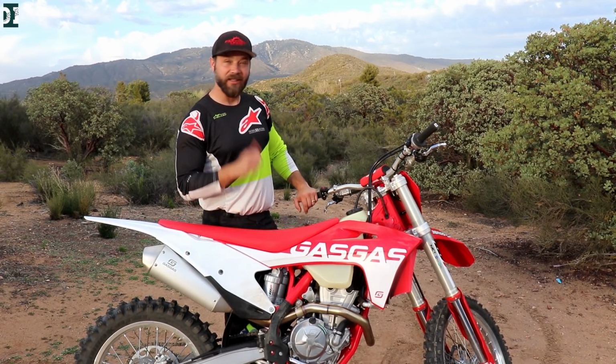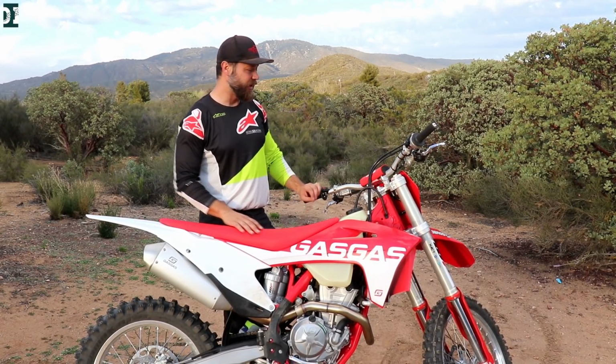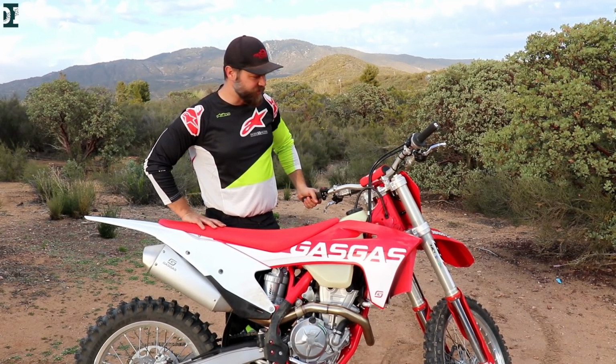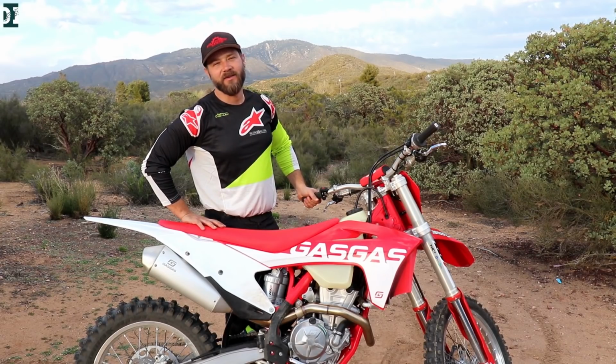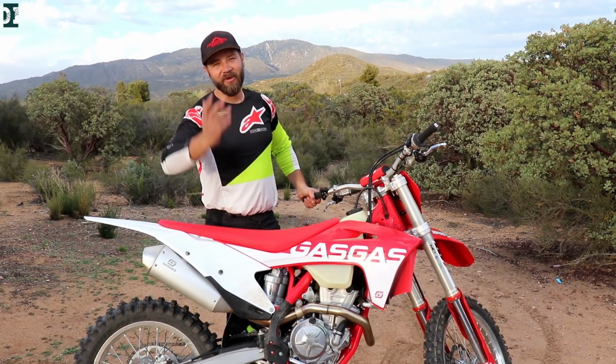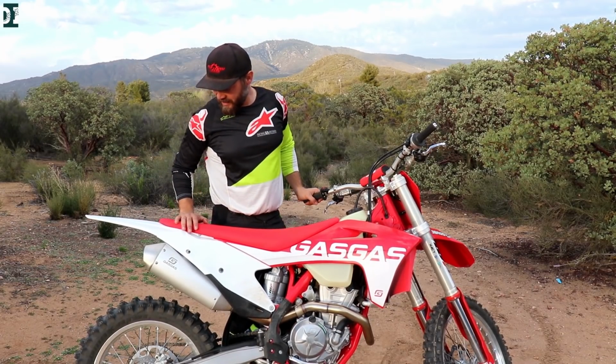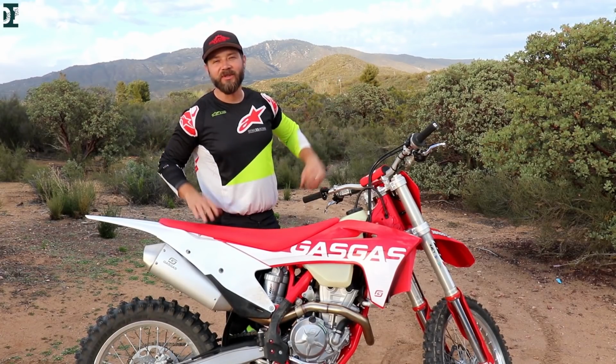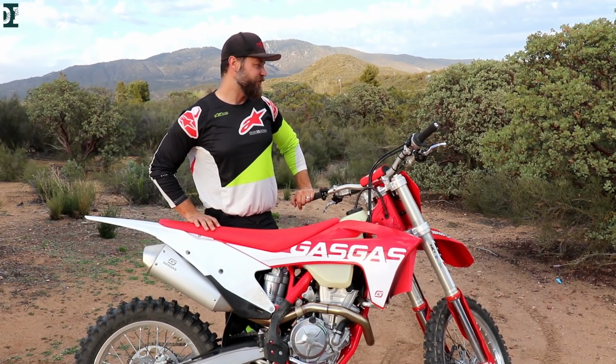So first impression, not bad. I think KTM, yeah, they make pretty good bikes. It feels really good. I think it's comparable to everything else that is coming out of that factory. So it's a little different color, a little different price, and a little different design, but many things are very similar, almost the same, I would say. So it does feel pretty good.